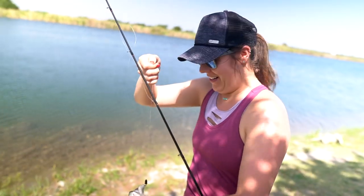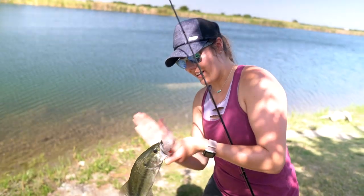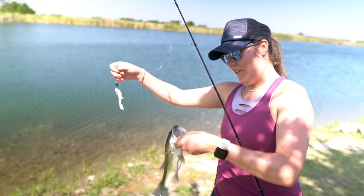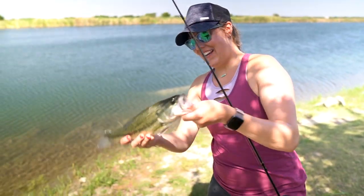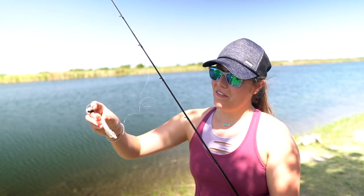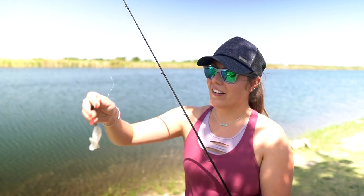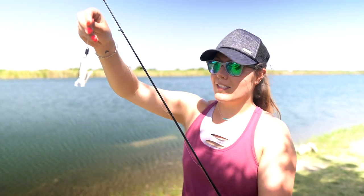This water is so clear. We weren't too sure what a pearl-colored plastic would do out here, so I was like, well, we're not gonna know unless we cast it and find out. So I guess they are hungry, and they're hungry for anything. It's crazy. Look how fat these little guys are. That vile bug, we have the stickies. I think it's a 4 or 5-aught hook paired with the 3/8-ounce tungsten weight for that Texas rig setup.